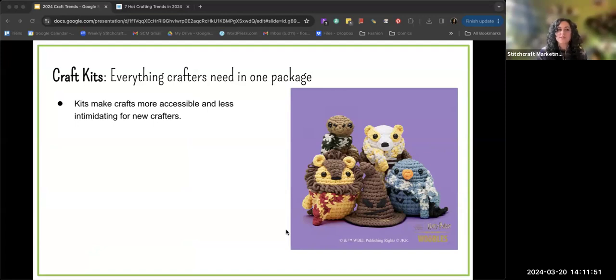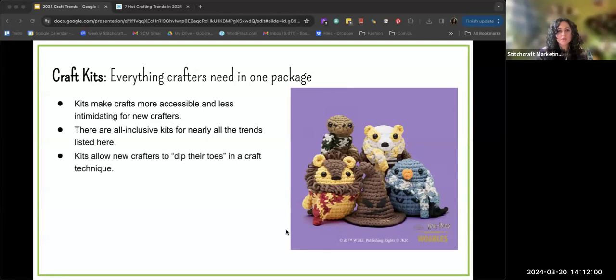Kits make crafts more accessible and less intimidating for new crafters. There are all-inclusive kits for nearly all the trends listed here. Kits also allow new crafters to dip their toes in a craft technique.